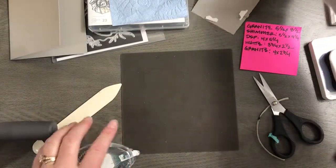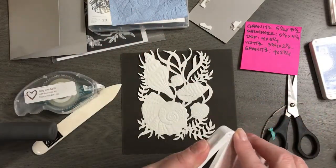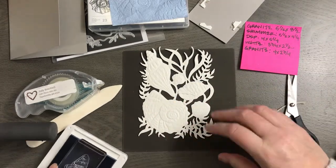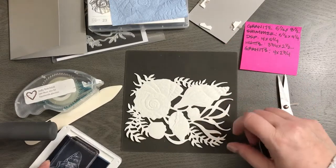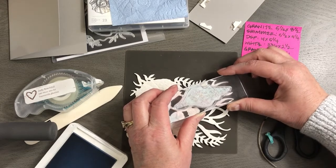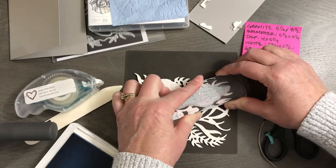Now, I did want to show you real quick. As I said, it cuts and embosses, and then we can even stamp on it. So let me see if we're going to ink that up, and I'm going to stamp over top. I haven't tried this, so this is why I'm kind of like, hey. So it's a little tricky because I am filming, but with the photopolymer, I can see through, so I'm just going to stamp that over top.